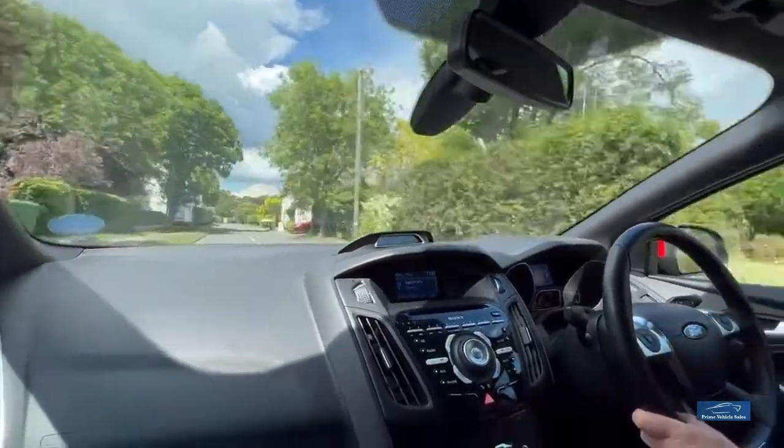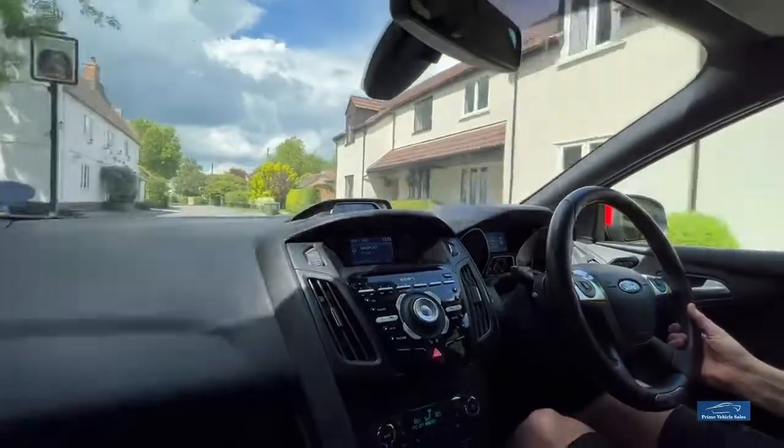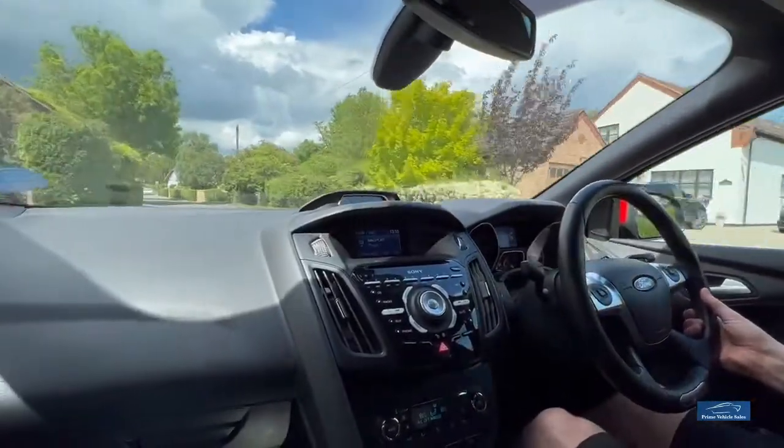My cameraman has decided to put the heated seat on because she thinks it's funny, so she's going to get a slap in a minute.